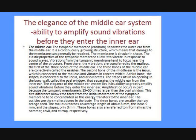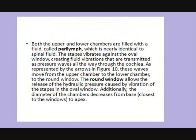The stapes vibrates against the oval window, creating vibrations in this fluid that are transmitted as pressure waves all the way through the cochlea. As represented by the arrows, these waves move from the upper chamber to the lower chamber to the round window. The round window allows the release of the hydraulic pressure caused by vibration of the stapes in the oval window. Additionally, the diameter of the chambers decreases from the base, closest to the windows, to the apex.